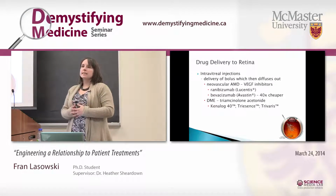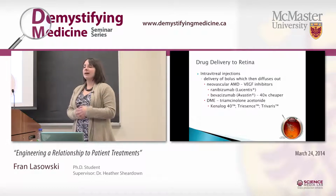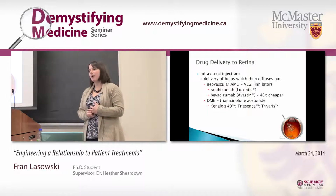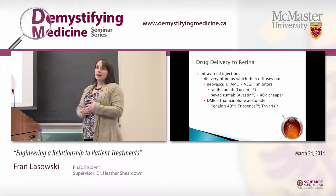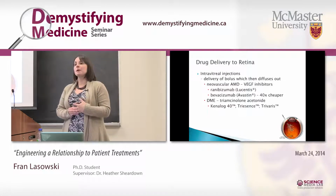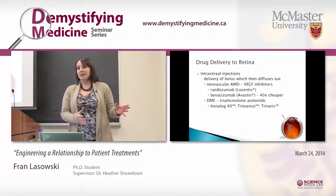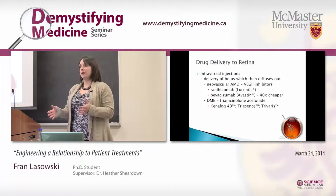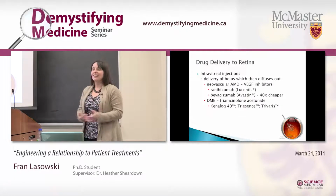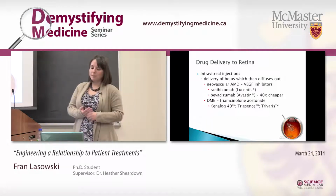So the easiest way to target the retina is to inject things into the vitreous. And this is what Heather was saying, that some people sign up to go for monthly injections for AMD. And you can imagine people who are older thinking, I'm not doing this. So there's people who find this treatment so invasive, they would rather lose their vision than continue to go for treatment. And so that's really not a great sign. And certainly anything you can do to help this population would be beneficial.